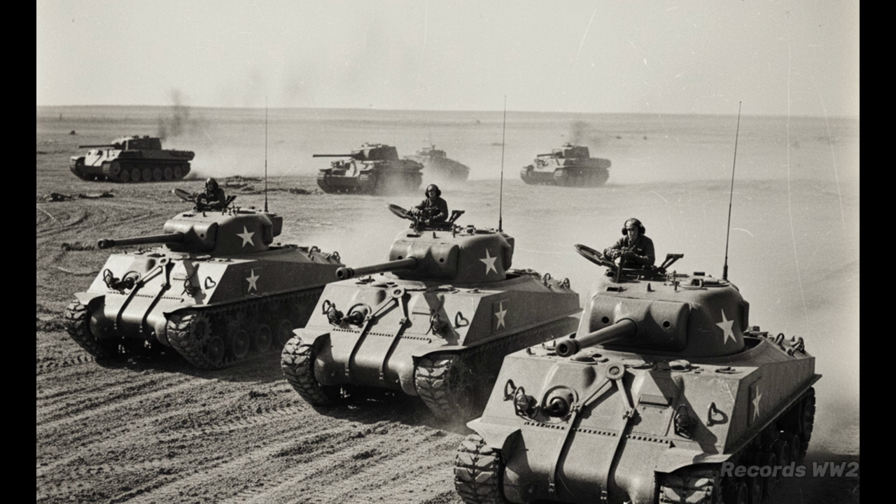He concluded that the Sherman was not a superior tank in terms of armor or firepower. It was, however, a superior weapon system when evaluated as part of combined operations. The Sherman's reliability meant more tanks were operational at any time. Its maintainability meant damaged tanks returned to service quickly. Its ease of production meant losses were rapidly replaced. Its radio equipment meant American tanks fought as coordinated formations, while German tanks often fought as individuals. Most significantly, its design philosophy reflected an understanding of modern warfare that German doctrine had missed.